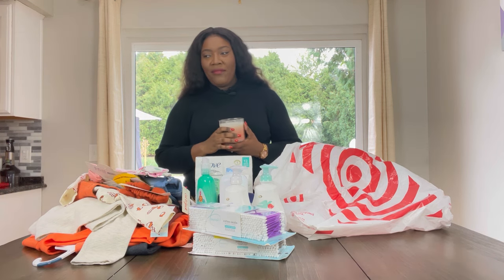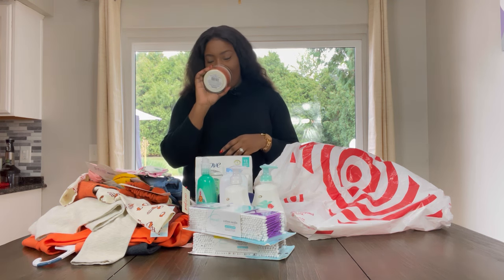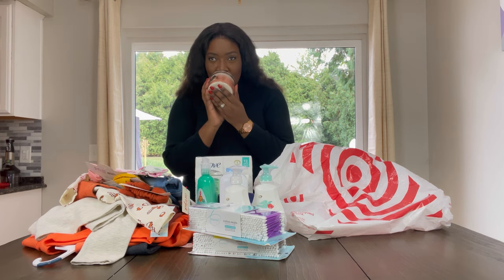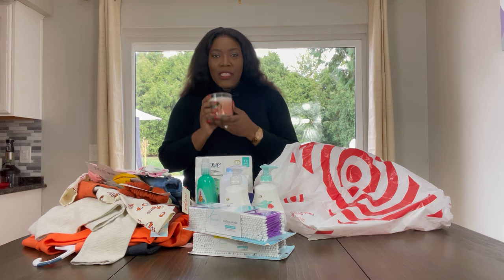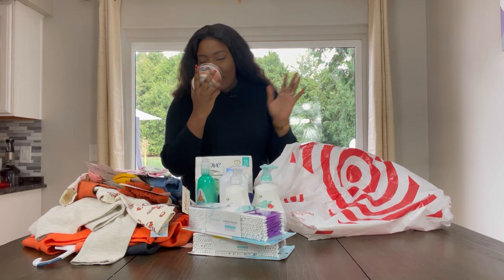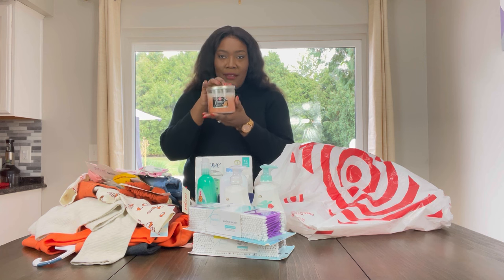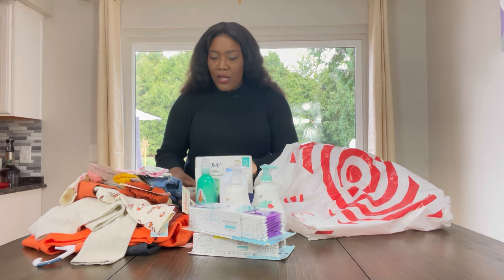Listen, this smells homey, rich, soothing, everything that you can think of. This smells so good. And fall season, you definitely want some candles around the house.